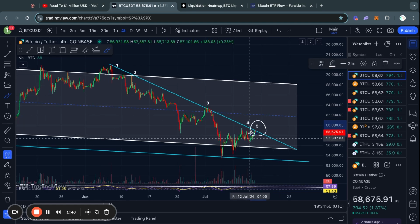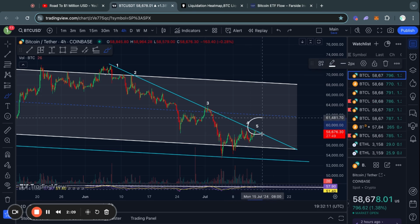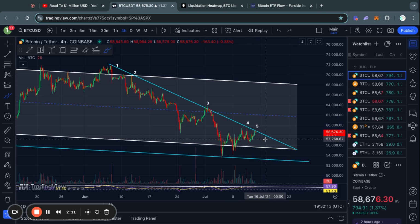We are already at the 5th touch point, so it isn't guaranteed that it is going to break the trend line this time. However, the probability of it breaking becomes more and more likely with every touch of the trend line. So as of the time of recording, the descending line of resistance is sitting at about 58.8K. So this is a critical level to watch for the Bitcoin price right now.